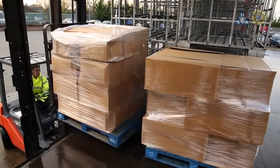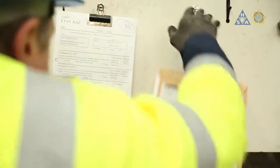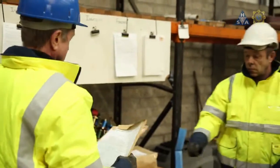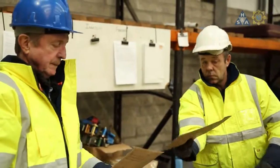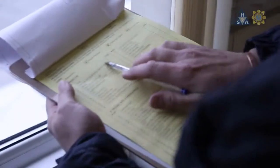If the driver is not involved in loading, he or she must remain at a safe location away from the activity. The driver should be given a signed copy of the loading plan by the consignor detailing how the vehicle has been loaded, contained and secured. If drivers are involved in loading or unloading, they should sign the loading plan. Drivers must comply with basic safety requirements at all times.